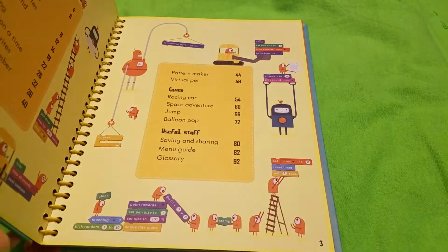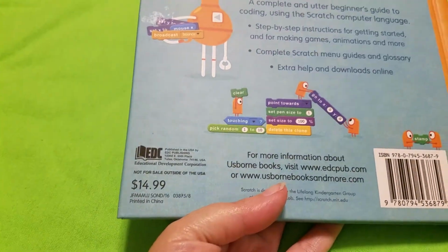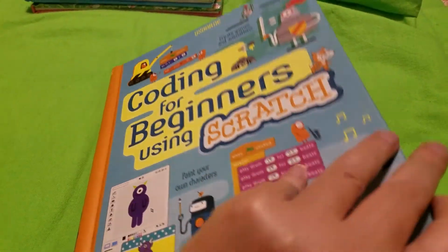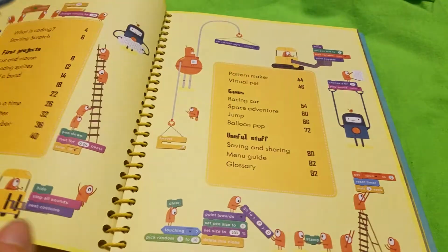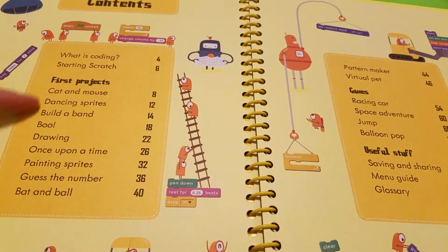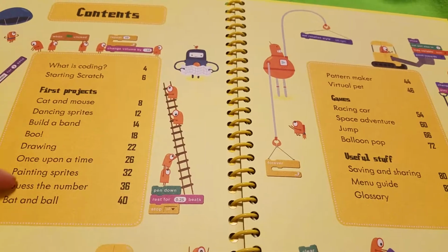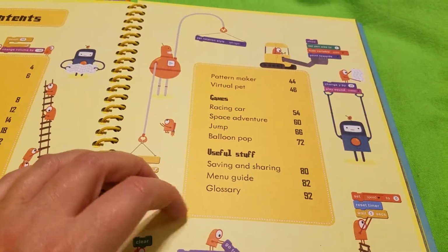So if you look at the book, it's a $14.99 price point, which is a really good deal. It's hardcover and it's spiral bound, so it lays flat. And inside it breaks down like what is Scratch, starting coding, and then it has first projects. And they're obviously designed for kids, starting real simple, moving in towards games and other useful stuff.